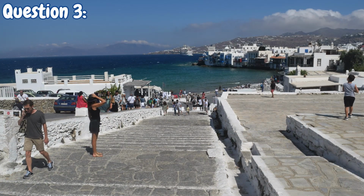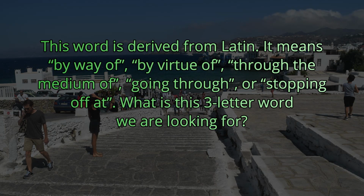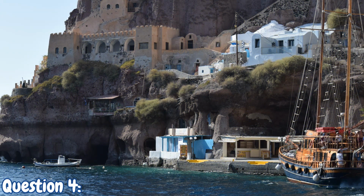Question number 3, this word is derived from Latin. It means by way of, by virtue of, through the medium of, going through, or stopping off at. What is this 3-letter word that we're looking for? Alright, now the answer for this one is via. And if you were too focused on the individual questions, you may have missed the big picture that answers 1, 2, and 3 are road trip via.